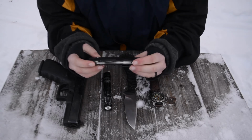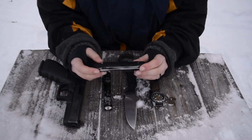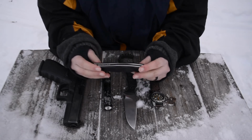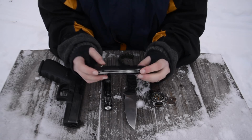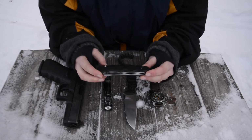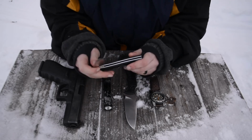I used it for opening several different boxes and cutting lots and lots of paracord, and I took it on hunting trips, a dip netting trip, you name it, hikes, all the adventures. I always had this knife in my pocket, so I figured that's why I would talk about this one today.